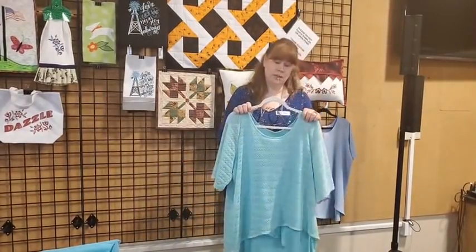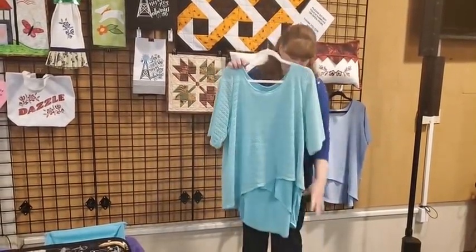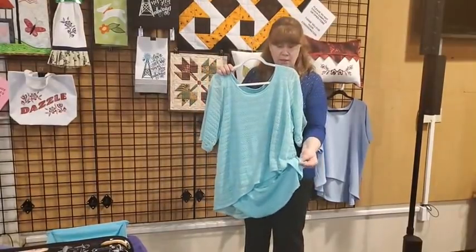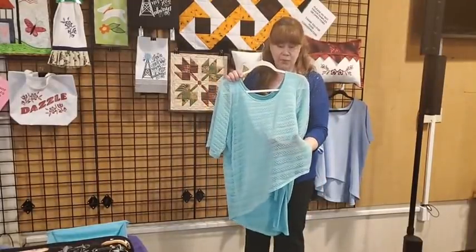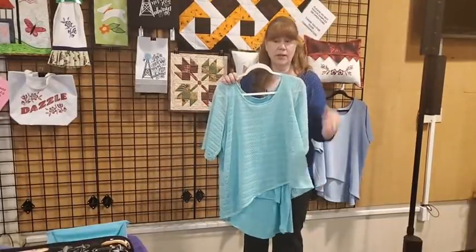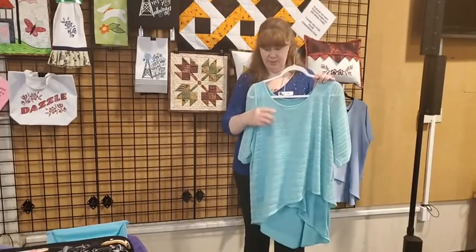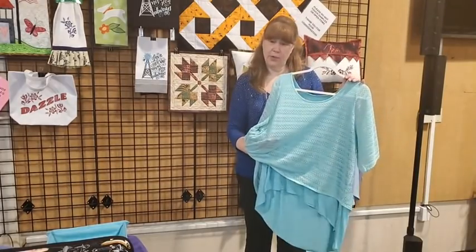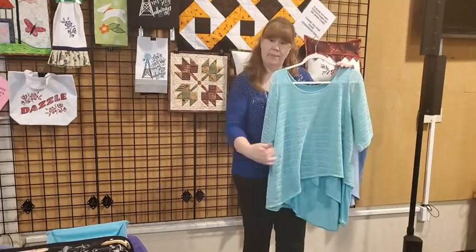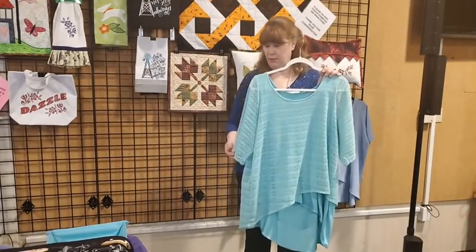So this is the same pattern, but I had 2 different fabrics. I had a regular thin knit that is solid, and then I had one that's like a lace overlay. I put both of these fabrics together when I cut out the pattern, and I had them facing each other, right sides together. So when I assembled the tops, I assembled the underlayer as one and the top layer as a separate one. Then my hemlines are going the opposite direction. So I still have the asymmetrical hemline, it just balances out a little bit differently.